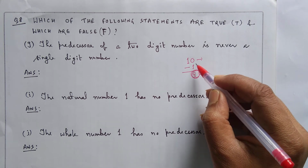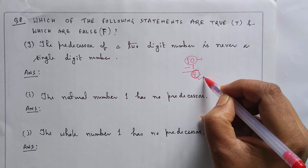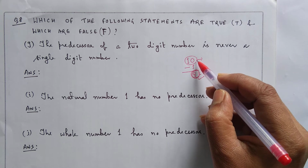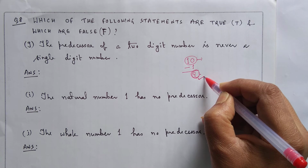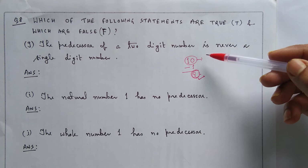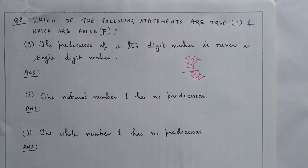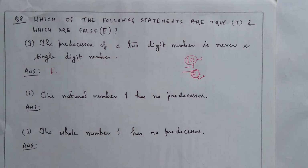So what have you seen? The predecessor of this 2-digit number is a single-digit number. So for the 2-digit number 10, we got a single-digit number 9 as its predecessor. But in question number 1, it is said that it can never be a single-digit number. But we have seen we got a single-digit number. When the number was taken 10, its predecessor is 9, a single-digit number. They said no, it can never be a single-digit number. That means the given statement is false, because we got a single-digit number here.